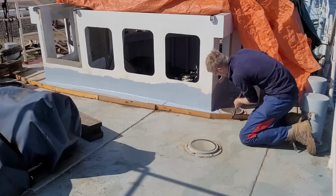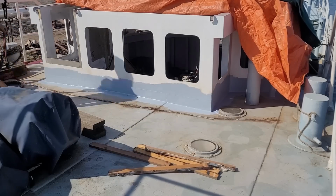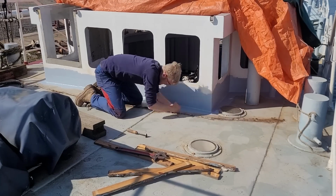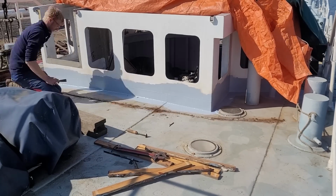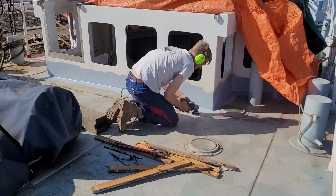Before the new wheelhouse was welded to the ship, to prevent rainwater from flowing in, we installed a little breakwater from wood and adhesive to direct the water to the sides of the ship. The wheelhouse has been welded to the deck for some weeks now, so the breakwater can be removed.